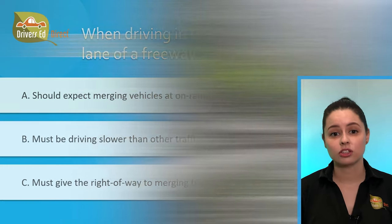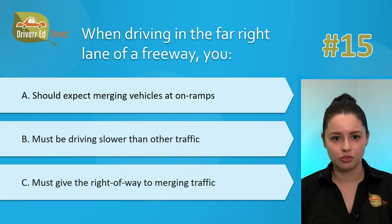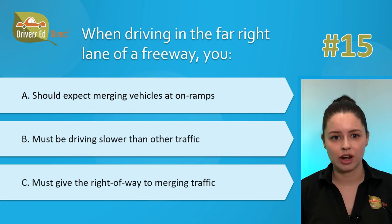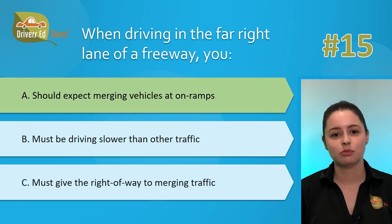All right, now let's see question number 15. When driving in the far right lane of a freeway, you A, should expect merging vehicles at on-ramps, B, must be driving slower than other traffic, or C, must give the right-of-way to merging traffic. Correct answer is A, should expect merging vehicles at on-ramps.